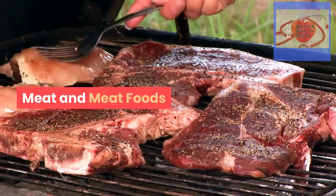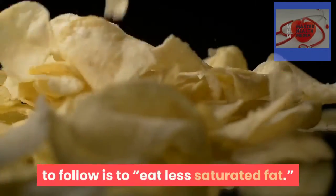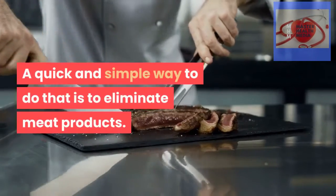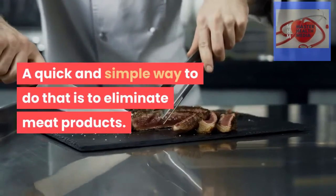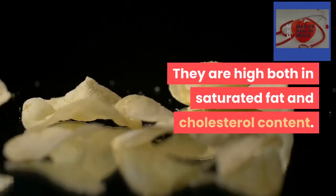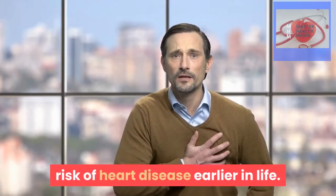Meat and meat foods. One of the most important nutrition guidelines to follow is to eat less saturated fat. A quick and simple way to do that is to eliminate meat products. They are high both in saturated fat and cholesterol content. People with diabetes have a greater risk of heart disease earlier in life.